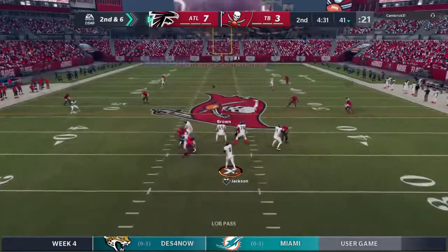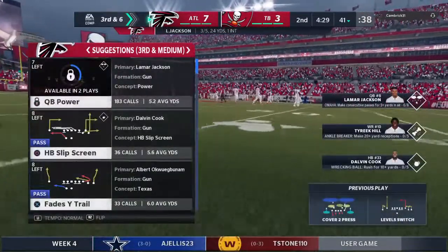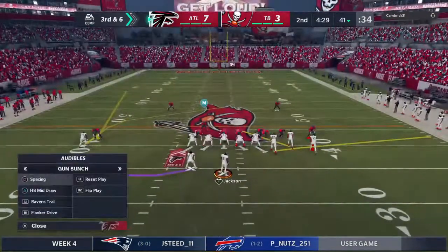This time Jackson will throw it. They're going deep for Hill. And that's going to be incomplete. Good effort there trying to take a shot, but it's 3rd down.